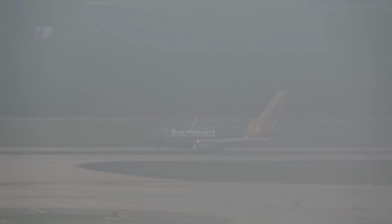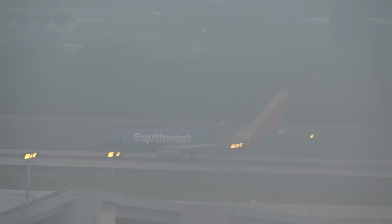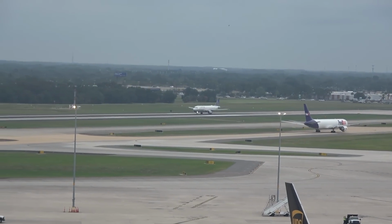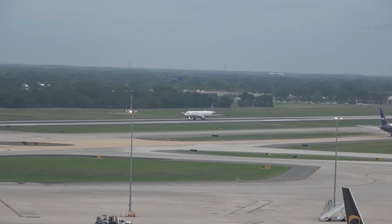What the heck? Well, what I see in the LCD screen, maybe the screen's fogged up. It's as foggy as all get out. Should be more better. More better.